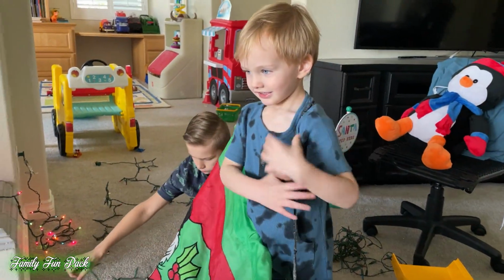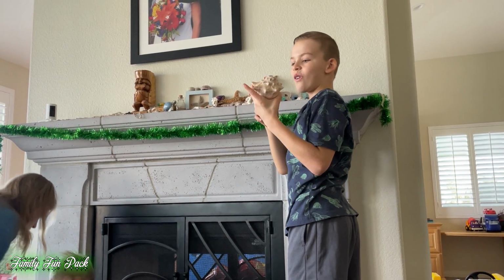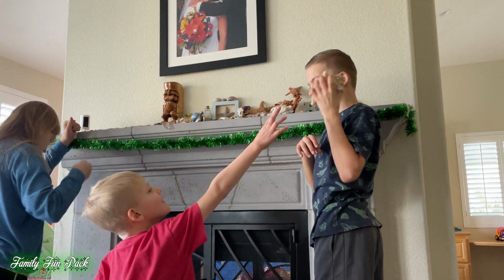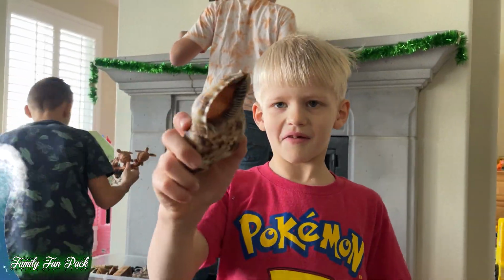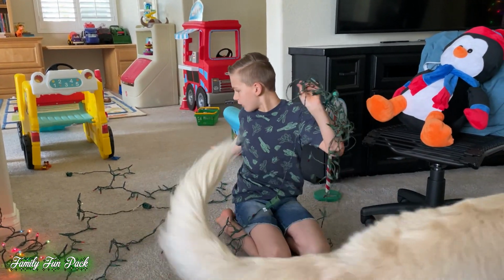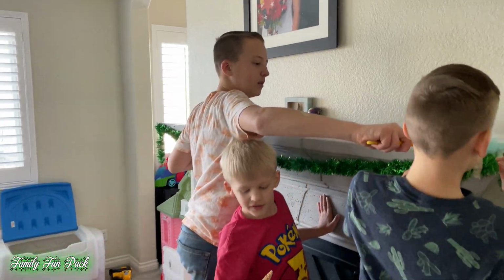I like it. I love this. I don't remember where I got that one. Put it up to your ear, you'll hear the ocean. I can hear the ocean in this. I'm almost done untangling these. I already untangled all that. Looking pretty clean up there. Is this a real starfish? It is.